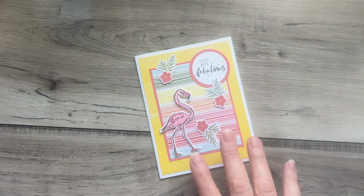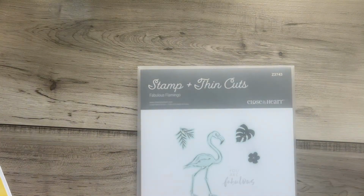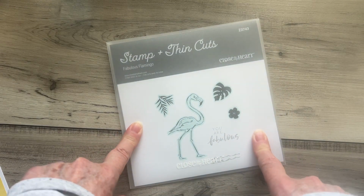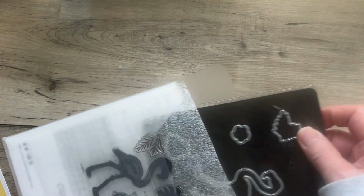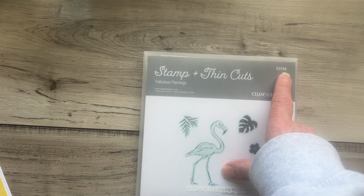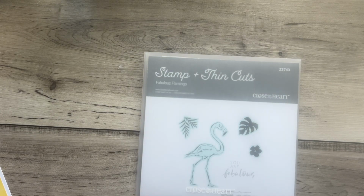This one right here has always been one of my favorite cards. I've always really liked it. And this comes from the Fabulous Flamingo set. This was available on our website for a really long time, but it is gone now. It was a very inexpensive set because it's just a few little stamps and a thin cut set. But if you like this, you could always search it in the buy, sell, trade groups on Facebook. It is number Z3743 for the stamp set and thin cuts, Fabulous Flamingos. And I just love it.